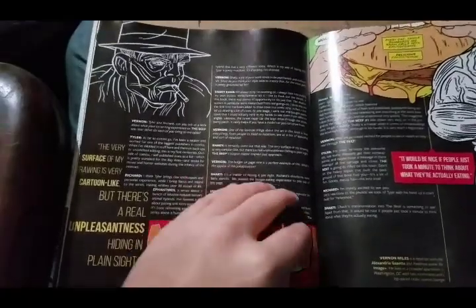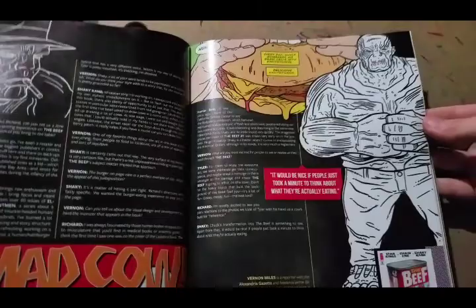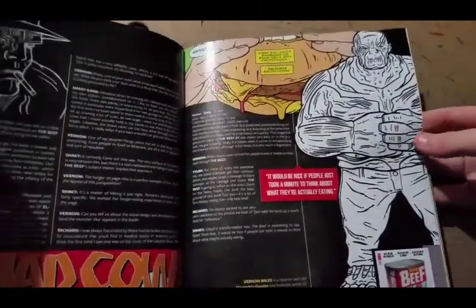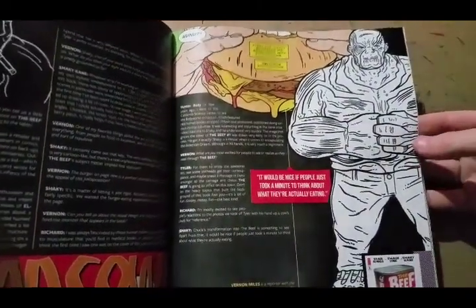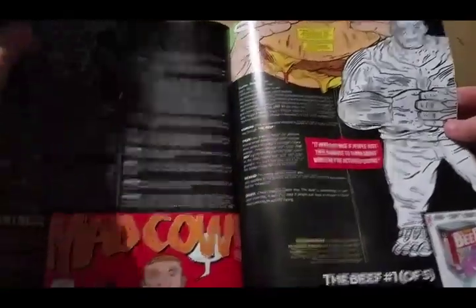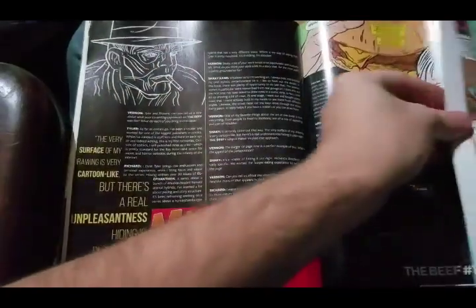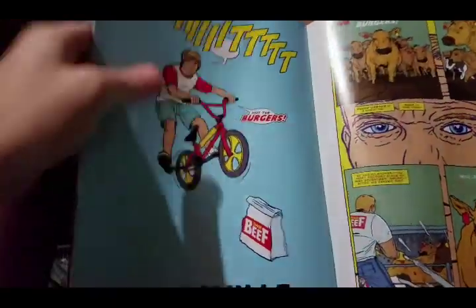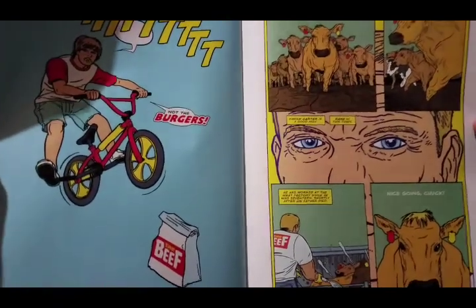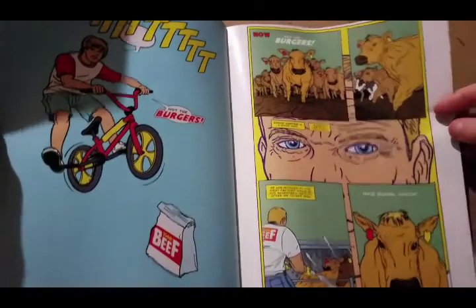Now this is gonna be something totally random. I don't know if it's a monster or a hero, but I think it's someone who's made out of like ground beef. This series is called The Beef. So, we're talking about like having stuff mixed in hamburger to alter people or something. I'm not sure, but here's the preview for it here.